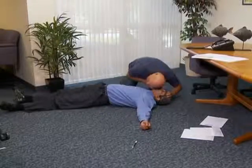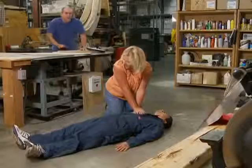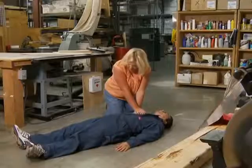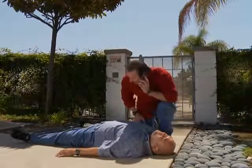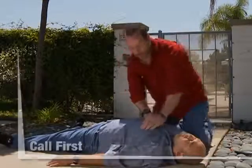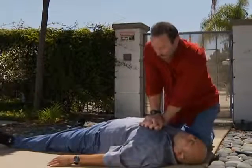Avoid long delays. If the patient is not responsive or breathing normally, ask a bystander to call EMS and secure an AED if possible. If you are alone, use your mobile phone to call EMS. If you do not have a mobile phone, leave the patient to call EMS if no other option exists. This is the call first approach to emergency care. You call first to activate emergency medical services, then you provide assistance.